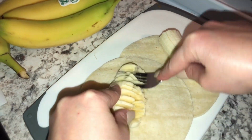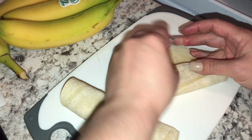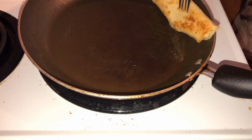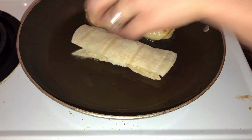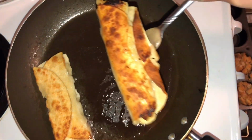So here I'm just mashing up a banana, and I'm going to roll it up into this tortilla, and then I'm just going to fry them in a little bit of oil. It's like a little banana burrito, and it was actually really delicious. If you had some, you could add some cinnamon or some sugar, but I didn't add anything. It was good just like that. It was yummy.